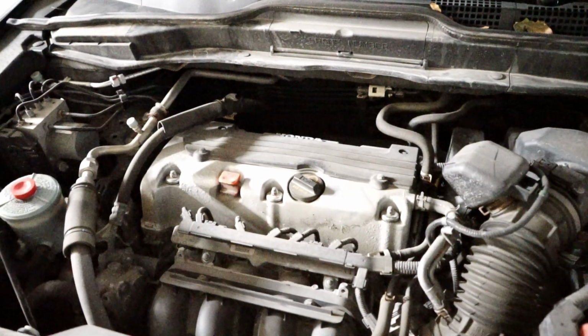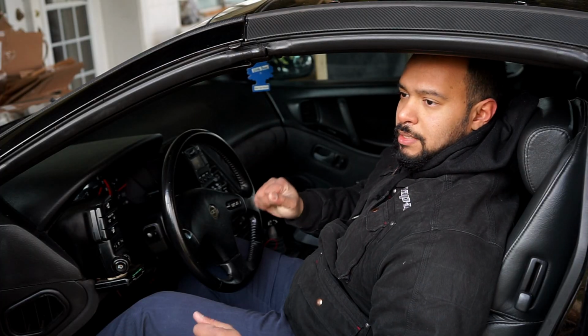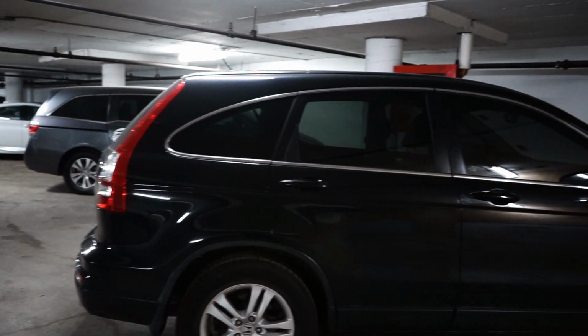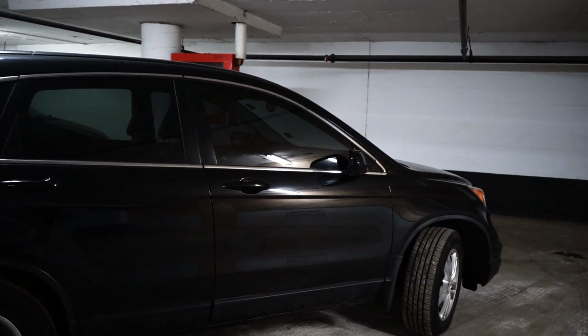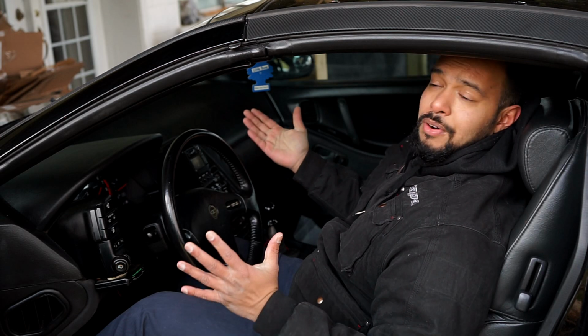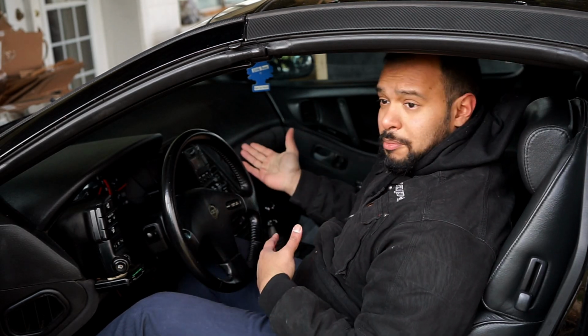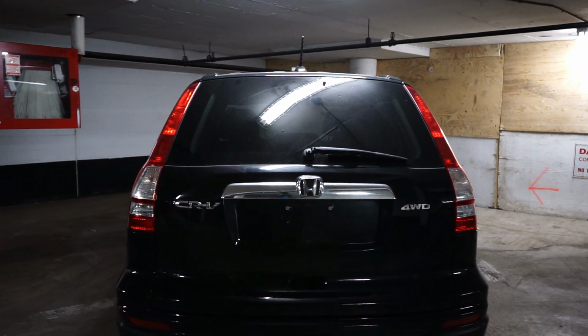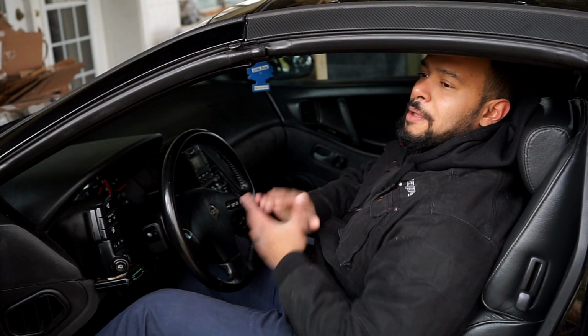Honda used that K24 motor in a bunch of different places, and that K24 motor in the car community is a legend, because a lot of people take that motor and swap it into different makes, because of the reliability of the motor, and there's a lot of aftermarket performance parts for it. Not saying you should turbo your CRV, that would be a great challenge, but don't do it.